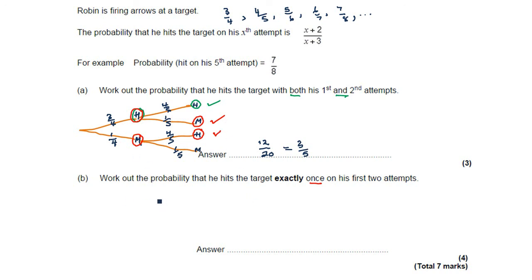Now it's just a case of gathering up the probabilities. So we've got 3/4 times 1/5. Let's put those in brackets. Plus, because we've got these branches and we've got these branches, when you're going down, you're adding those together. When you're going across, you're multiplying. But we're going down here now, so we're adding. So we add 1/4, and then along the branch, times 4/5. Like that.